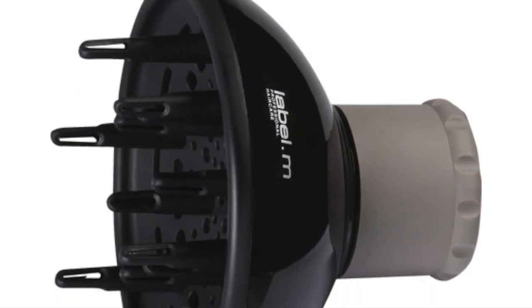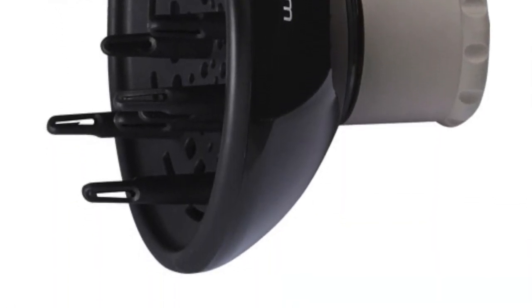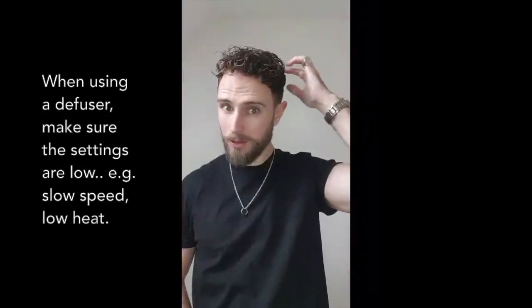You can use a diffuser. There'll be a picture shown on the screen because I don't have one with me. All a diffuser does is basically speed up the natural drying process, which we would use in salon on our clients. But I'm going to go downstairs, have some breakfast, get a few bits done, and when it's about 70% dry, I'll show you what I do to get it into the shape I want, and then I'll leave it to dry fully. Cool, see you in a bit.